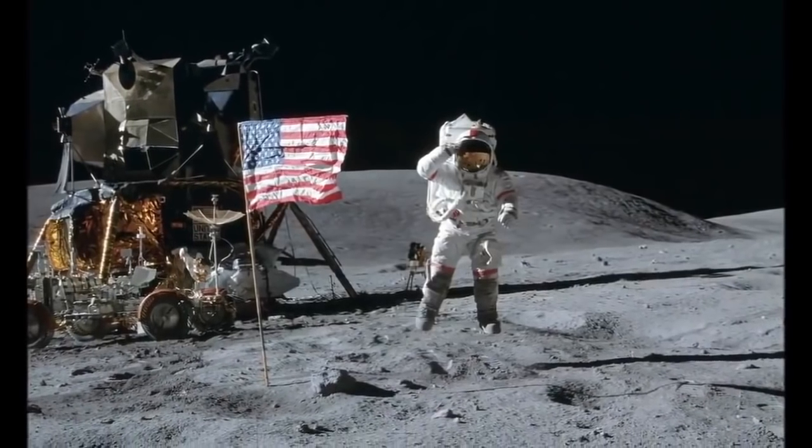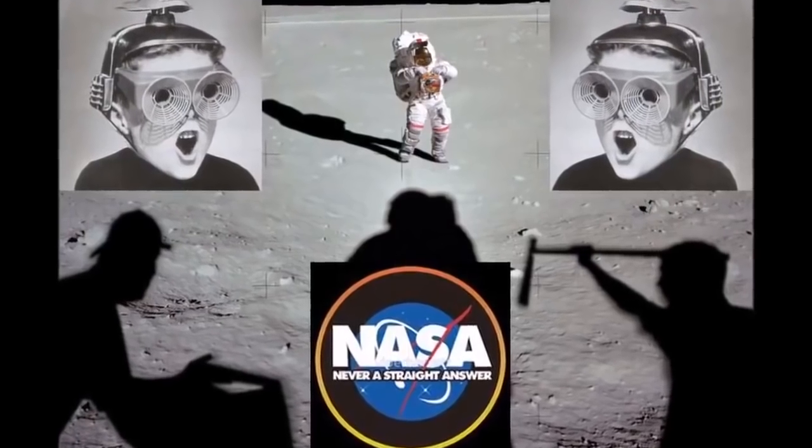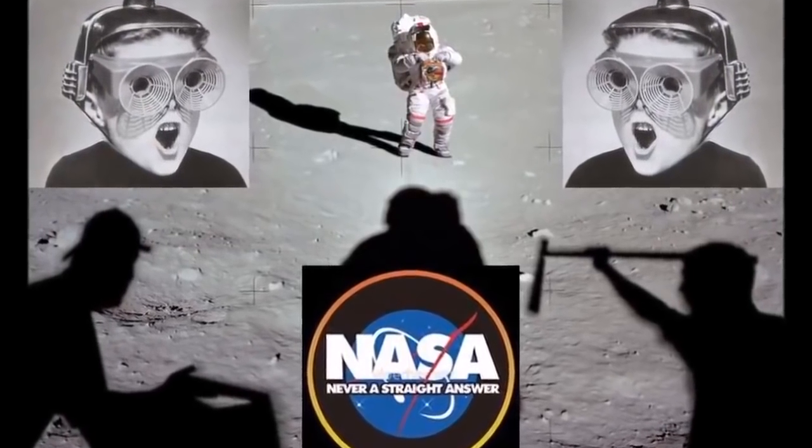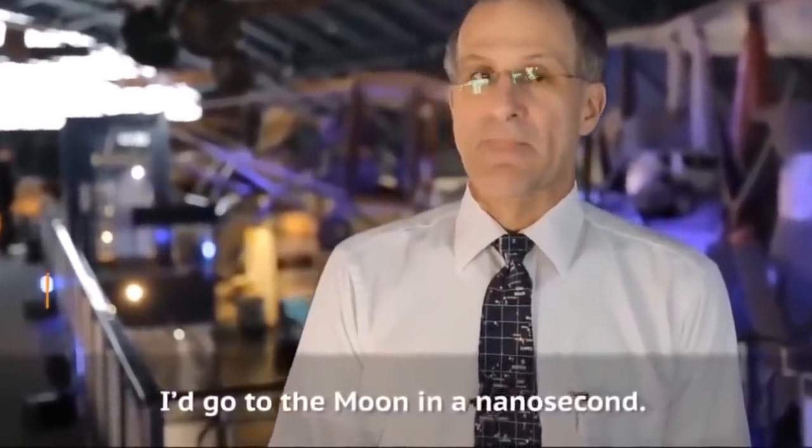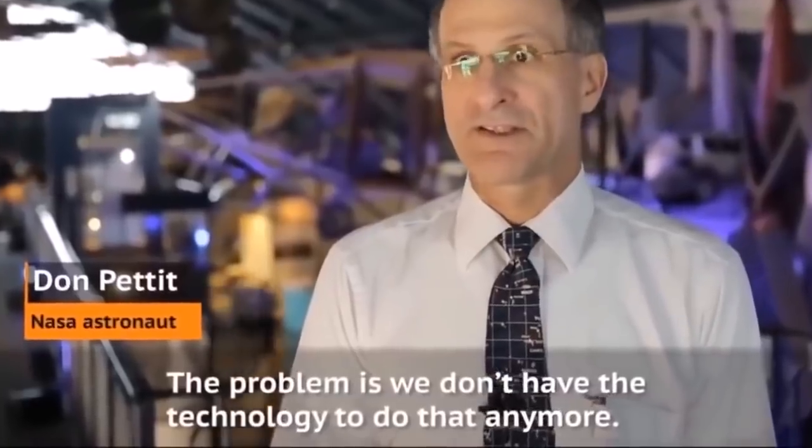NASA claims to have landed 6 of their Apollo moon missions on the moon. When looked at with a skeptical eye, however, it is clearly obvious that these moon missions were faked along with the rest of NASA's achievements. NASA has lost all the original Apollo moon landing footage and telemetry data, and no one is able to verify if any of it was even authentic.